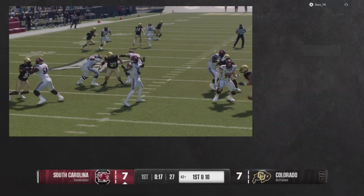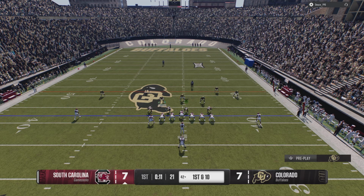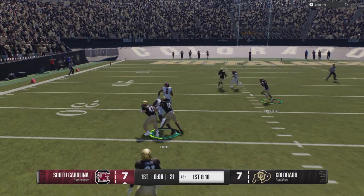And listen, the defense knew coming into this one, they were going to target him early and often. He is a weapon, and there's no mystery where the quarterback's going to be looking on critical down and distances. Let's see how they're able to cover him throughout the rest of this game.